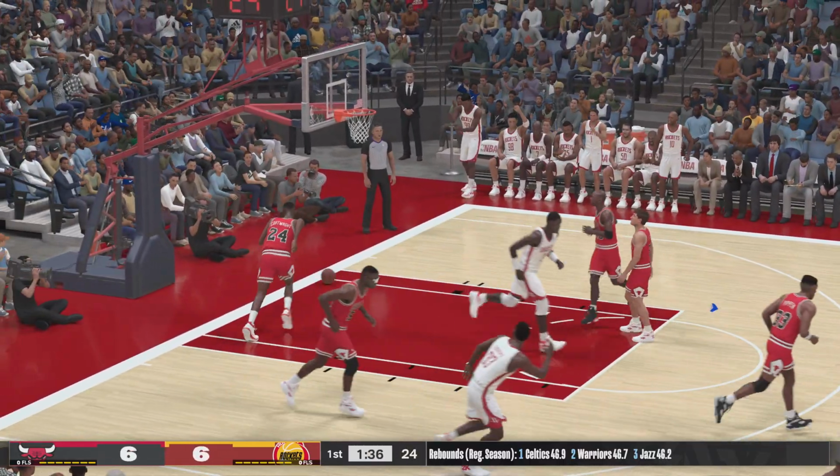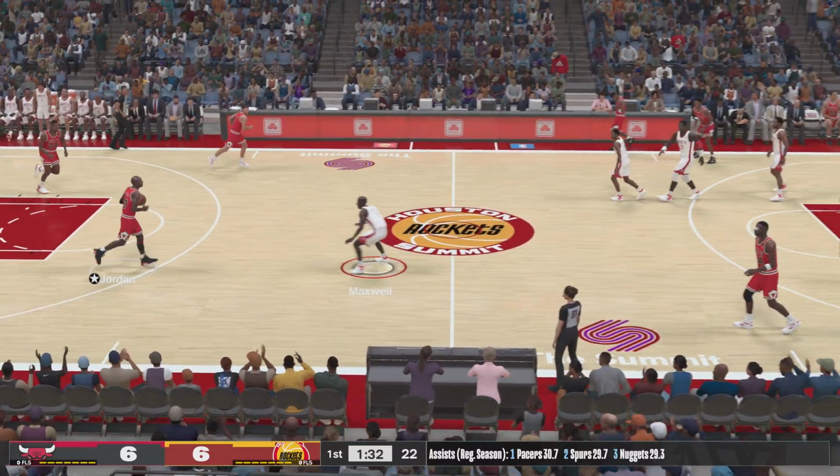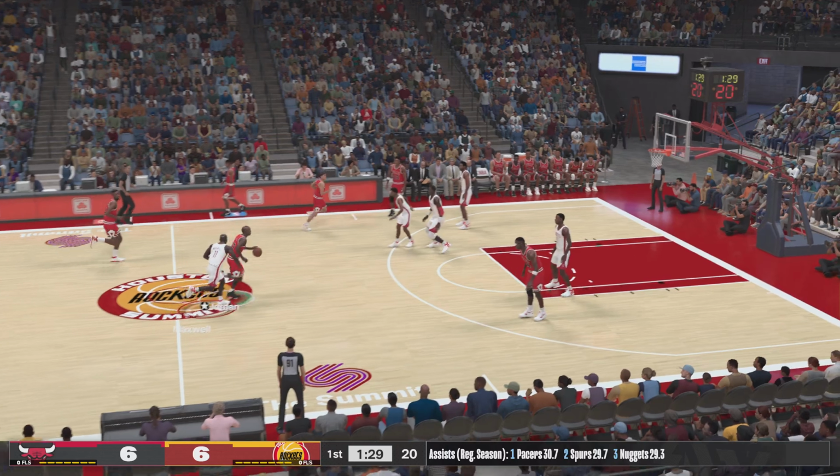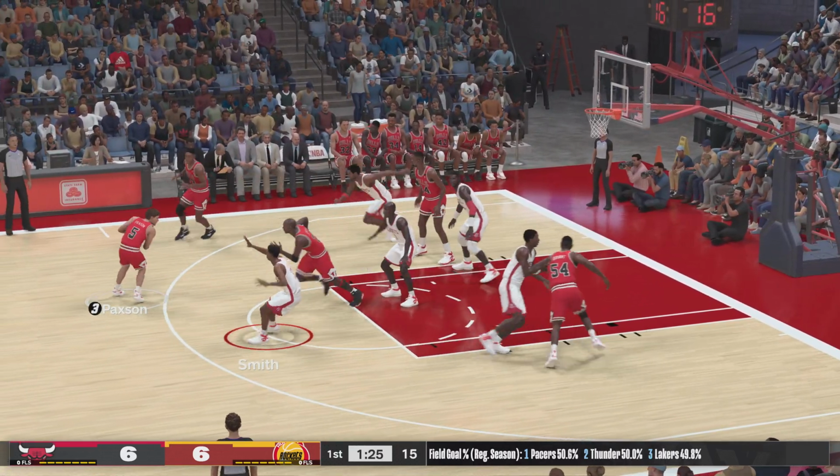And then Olajuwon with the dunk. Oh, reversed it home. That was pretty. Agreed. The agility on display. Yes, sir. Power and grace. That had it all. Jordan, the pass to Paxson.